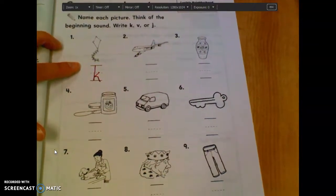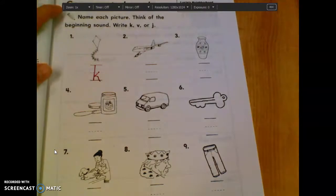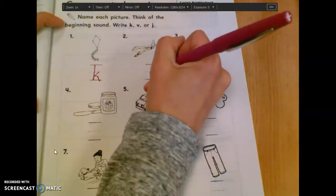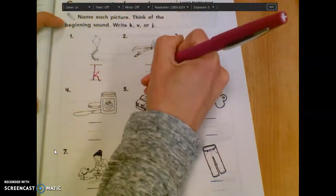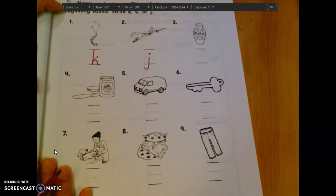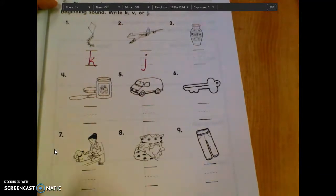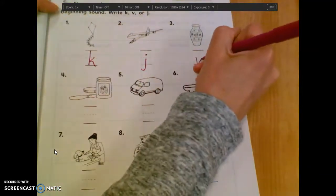Okay? What about picture number two? What is that a picture of, Isabel? What'd you say? A jet. Good. Is that K, V, or J? J. Good job. Little J. What about number three, Adam? A vase. What letter does that start with, Adam? A V. Good. Yeah, if you did it already, that's fine.